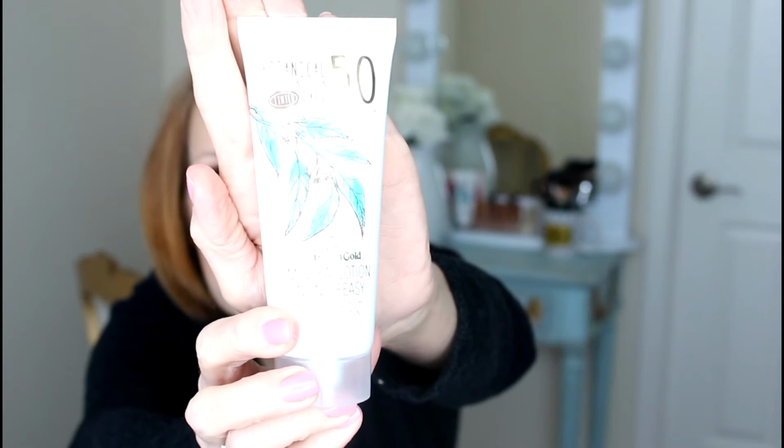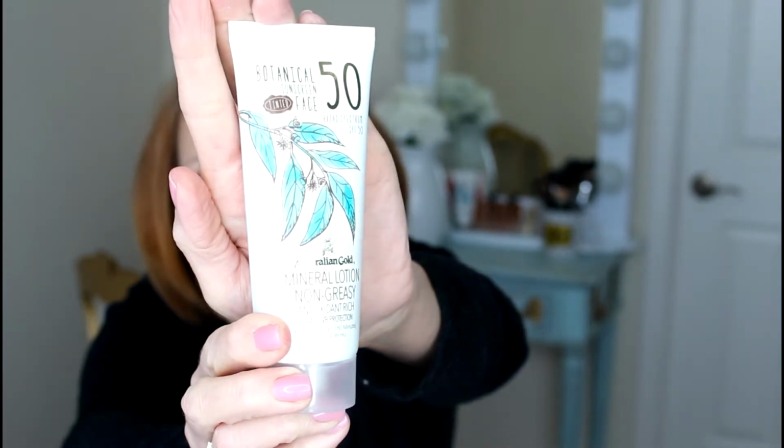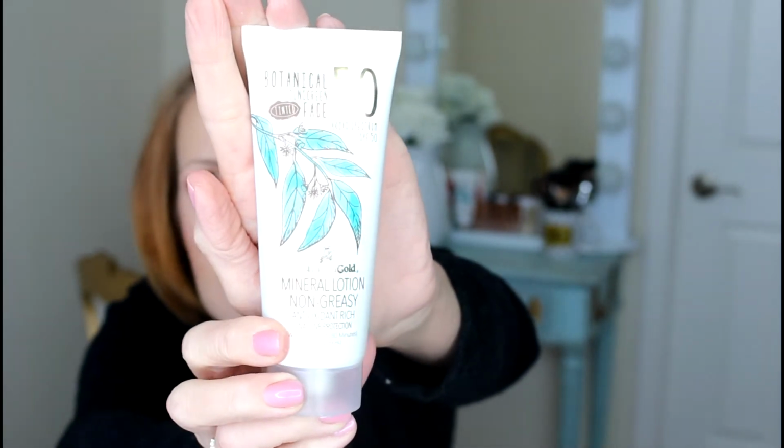This is something that I just started using, I think back in the spring, and it's the Australian Gold Mineral Foundation, or Mineral Sunscreen in 50. I love this sunscreen. It's really good. It's not heavy, it's not greasy. I just feel like it works really well. It says that it's tinted, but for me, it wouldn't be enough just to wear as a foundation, but I do really love it.